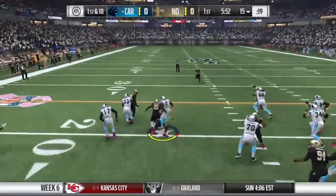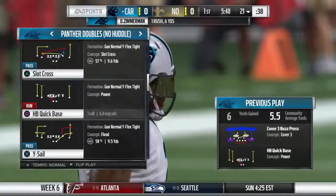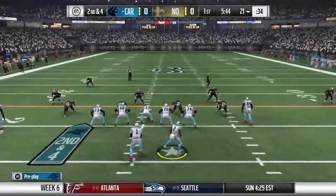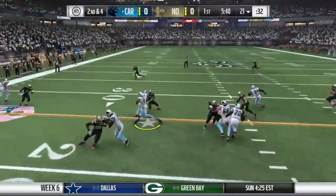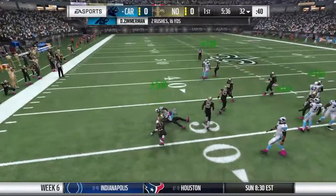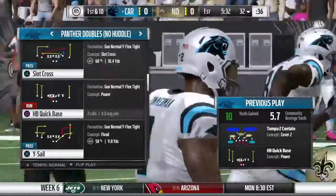They'll run it now out of the gun. It's a 6-yard gain on the ground, and that'll make it 2nd and 4. Some runs are blocked so well, you almost forget that someone has to carry the ball to gain the yardage. The leverage by the offensive line to create space up front, really well done. And he's brought down. A nice pickup there, 10 yards, and it'll move the sticks.